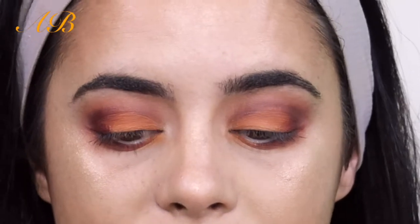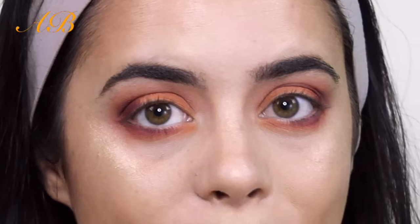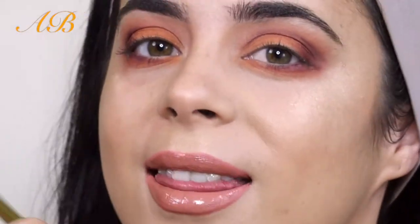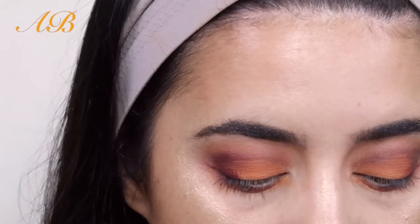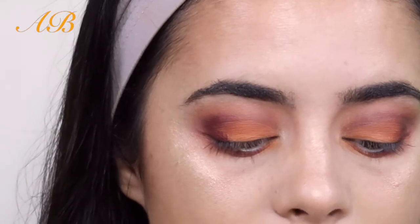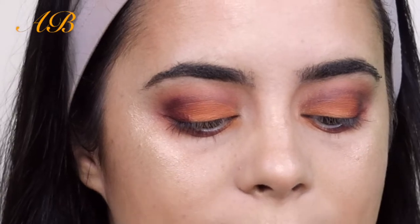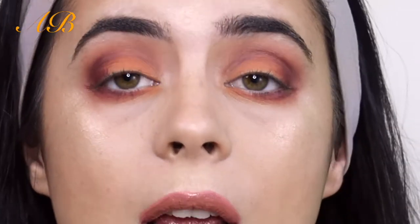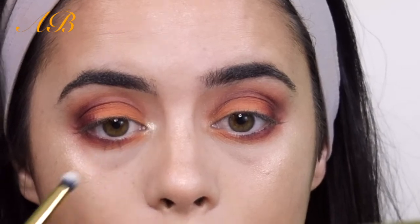And just because it wouldn't be a Sarah tutorial without an inner corner highlight, and because this is an all matte eyeshadow palette, you guys guessed it, there is no shimmer in here. So I'm going to take just a golden shade, exactly the same one that I highlighted with, which is this highlighter from the Pure Cosmetics Creator Palette. I've already ranted and raved about how much I love this palette, so I'm not going to, but it is amazing. Oh, do you see?